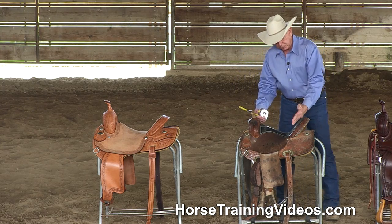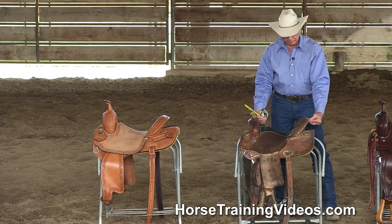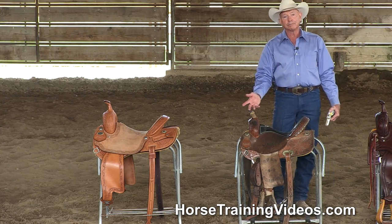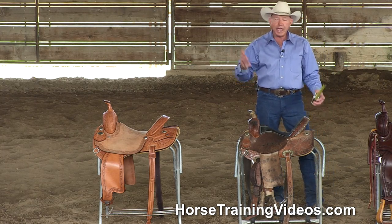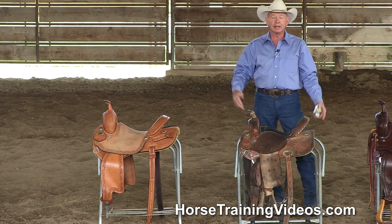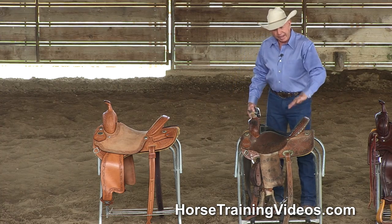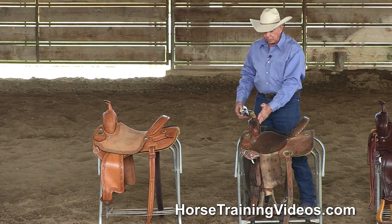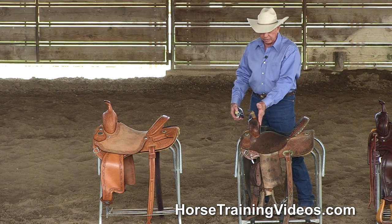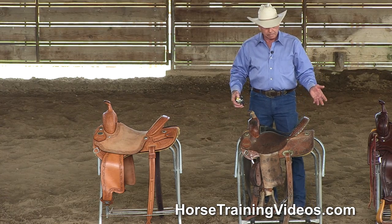What happens if we angle this cantle back an inch? Well, now it's going to measure 15 inches, but nothing else has changed. So you can't say, I definitely ride a 14 inch seat, or I definitely ride a 16 inch seat, because it all stems around the angle of the cantle or the angle of the swells. Some saddles have the swells angling forward, or some saddles have the swells straight up and down. So all that plays a factor.